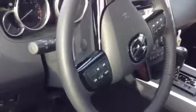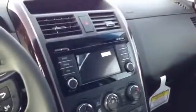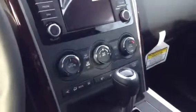Inside you have your audio controls and cruise control. You also have your navigation, Bluetooth, dual climate control, and your 5.7-inch screen, audio, heated seats, and shift. Just give you a look around on the inside. In the back, you do have extra cup holders, as well as the back has a climate control as well. So just give you a quick look.